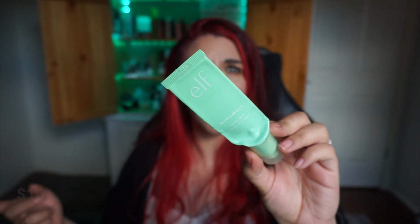Then something that grew on me and I wasn't expecting to like it at all. Well, when I bought it, I expected to like it, and then I got it and I didn't like it, and it's grown on me since I Project Panned it. And that is this guy. This is the e.l.f. Mint Melt Priming, the cooling primer that has a little bit of a minty feel to it.